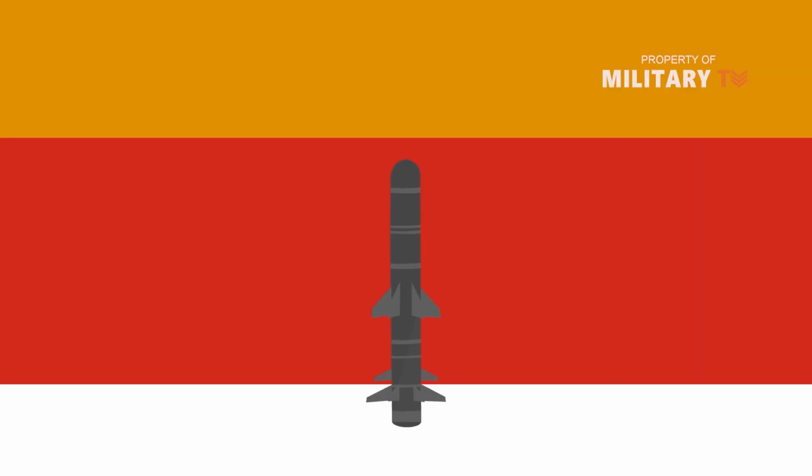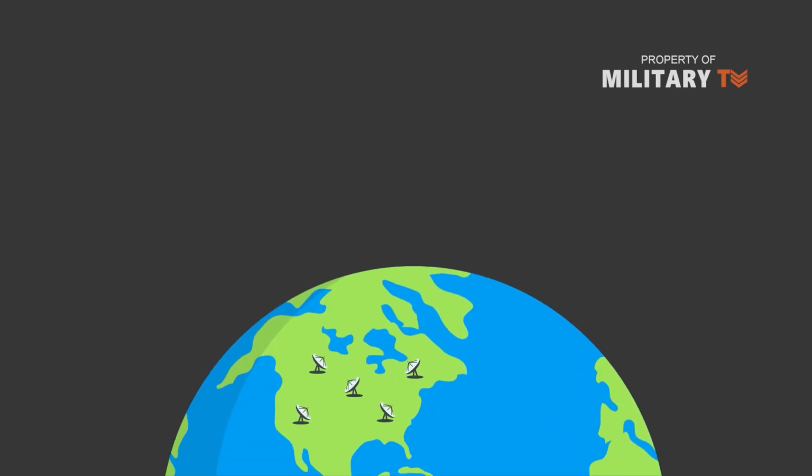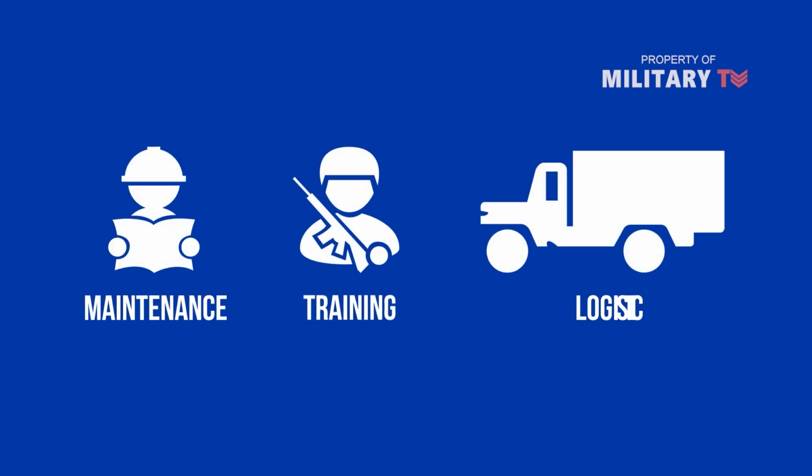Missiles are attractive to many nations because they can be used effectively against an adversary with a formidable air defense system, where an attack with manned aircraft would be impractical or too costly. Missiles also have the advantage of fewer maintenance, training, and logistic requirements than manned aircraft.